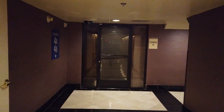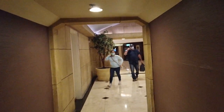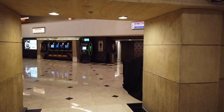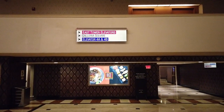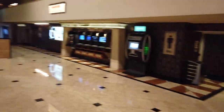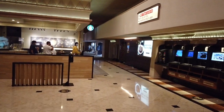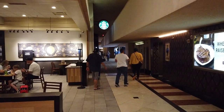All right, guys, so we actually have to head out this way towards the casino first, and then that'll take us down to the pool. So leaving the 4B area, the 4B elevators and the 4A ones, basically just leaving from the check-in counter, you go down this way, and it's pretty much a straight shot down to the pool and salon.